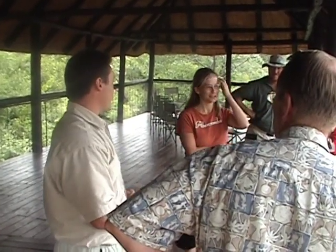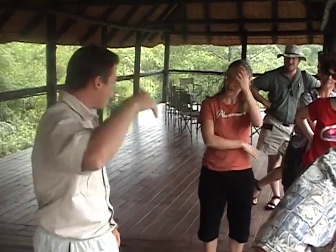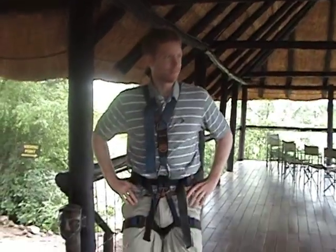And then the last exit, which is a fairly new exit that we've come up with, is the handstand exit. You handstand on the end of the platform, with two instructors on the platform. The second guy will hold your legs up, keep you in a handstand position. You push yourself forward off the platform, tuck your hands inside your side, and you go down head first.